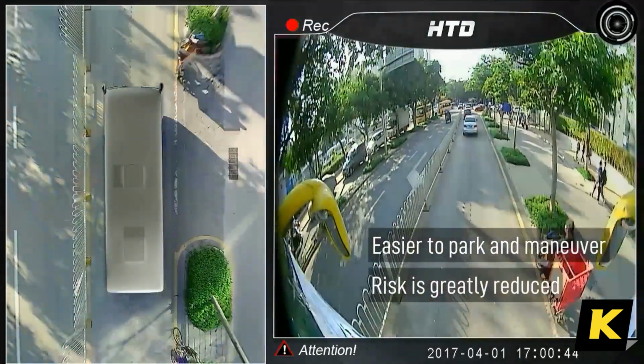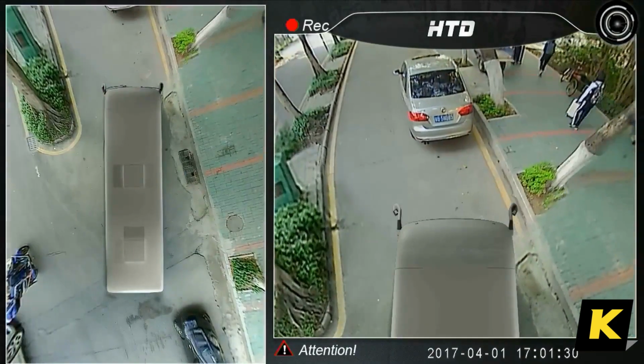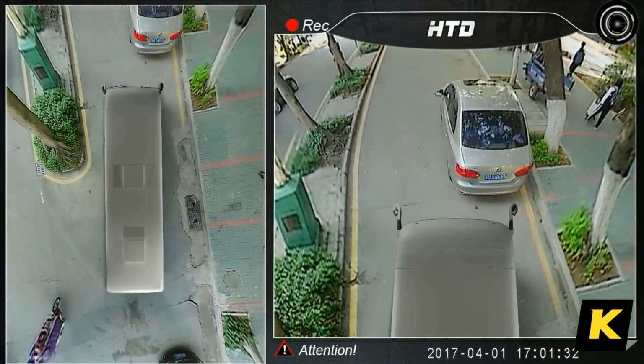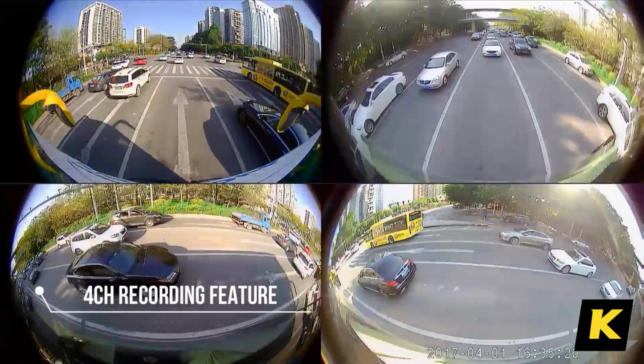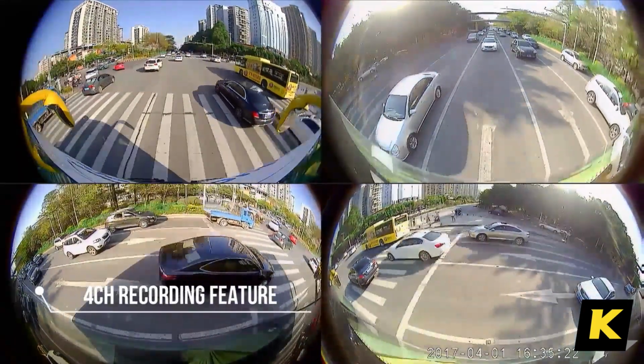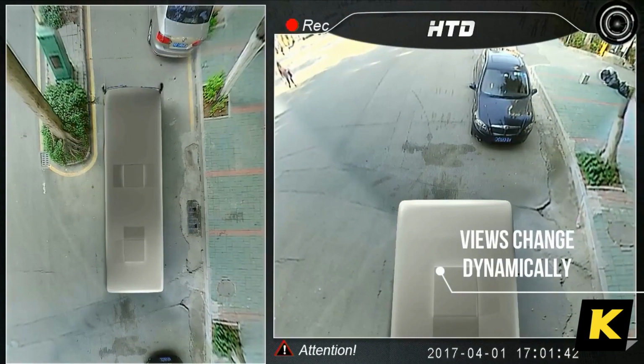With our 3D 360-degree high-definition surround view camera system, its exclusive panoramic and bird's eye views deliver more complete coverage. Views change dynamically depending on whether the vehicle is in reverse or has active turn signals, so critical areas are always in sight.